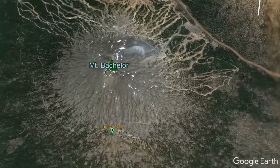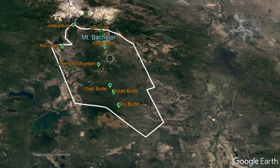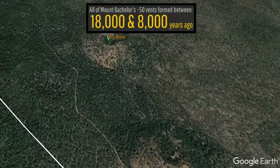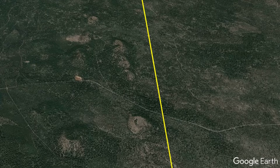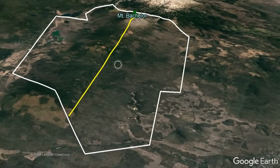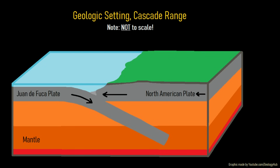Altogether, this cluster of recent volcanism covers an area of 135 square miles or 350 square kilometers, with all 50 of its vents forming between 18,000 and 8,000 years ago. The vast majority of these vents are spread out across a 15.5 mile or 25 kilometer long lineament which seemingly represents where magma from the subducting Juan de Fuca plate somewhat evenly rose.